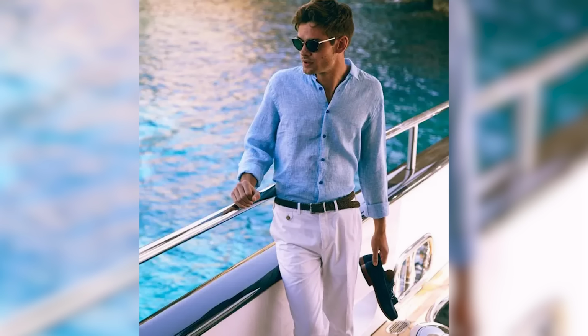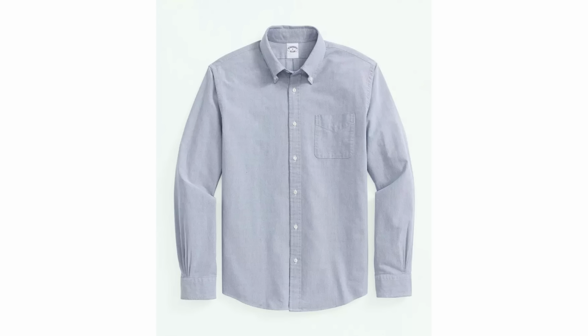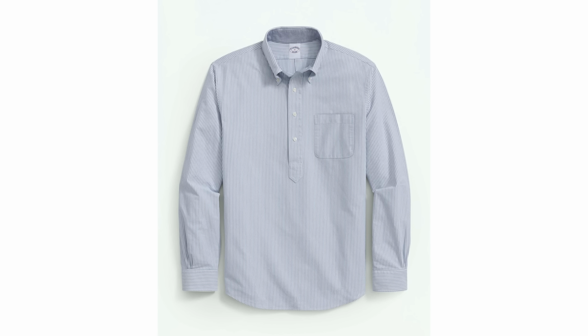Button-down shirts made of Oxford cloth and linen are your best friend if you want to wear the nautical style this spring and summer. Wear these tucked in with a pair of chinos or shorts and a good belt, and you're already better dressed than 90% of men. I recommend beginning with shirts in solid white and blue, and then some striped variations that combine these two colors.